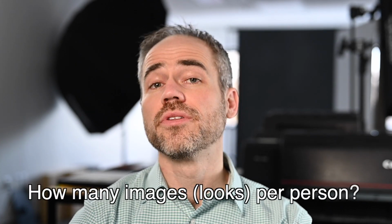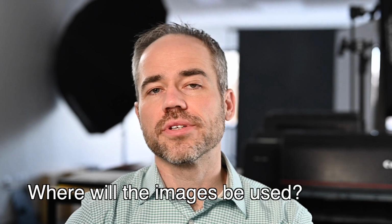Do each of these people need just a single image apiece, or maybe is there a subset that needs a different look, or maybe a casual and a corporate look? Think maybe your executive team or your sales team. Sometimes these groups will have a specific look based on their department or function in the organization. Where will the images be used? Will they be used specifically online, print media, social media, maybe an annual report?